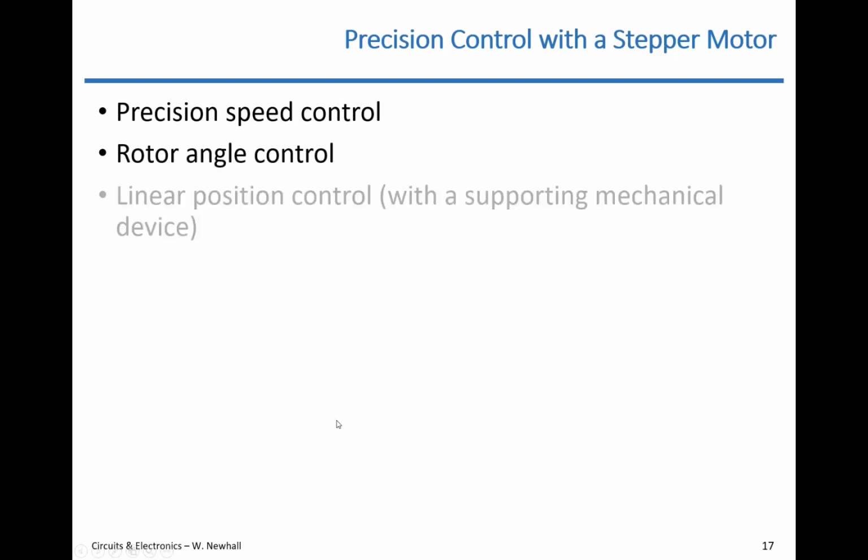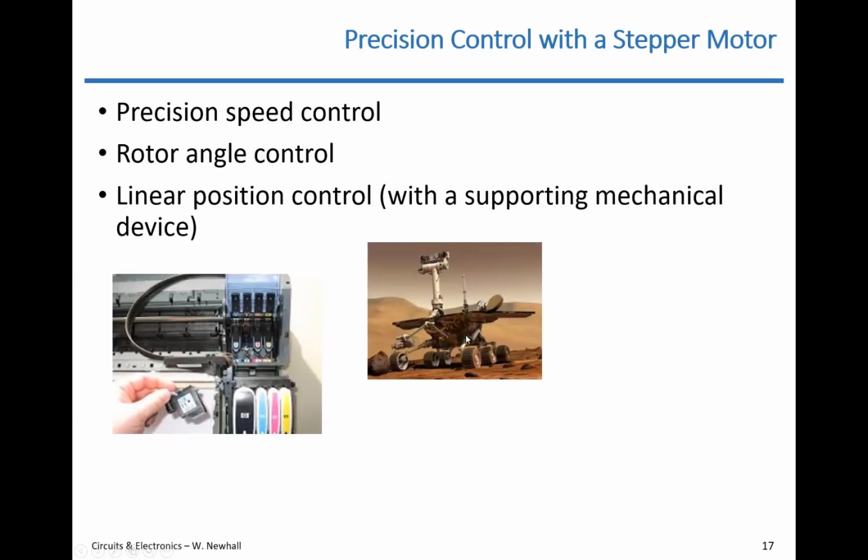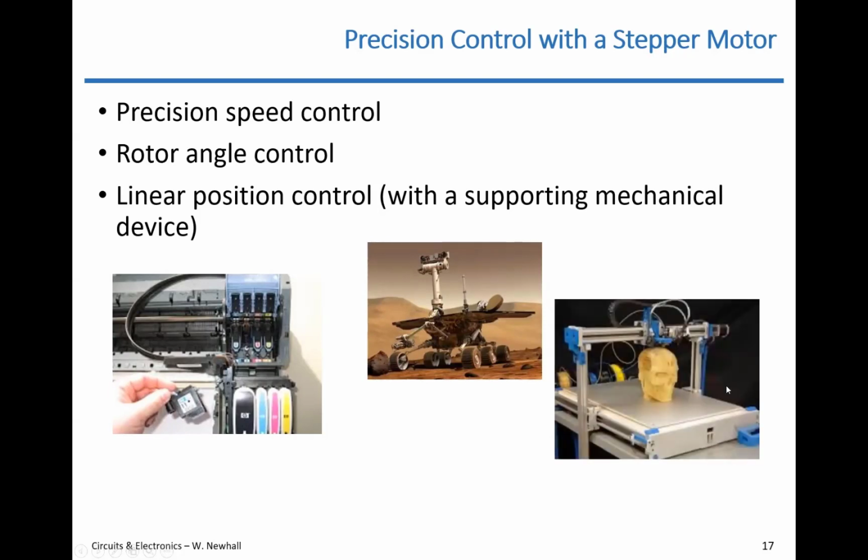You can control speed with a stepper motor. You can control rotor angle very precisely with a stepper motor. And then if you have a gear, a belt, a chain, you can control linear position very precisely. So applications are things like print heads on printers, where you need to displace the print head from a certain position, a very precise distance. If you're trying to point an antenna, let's say, from a rover on another planet, you need very precise control. So you might use a stepper motor to control the angle of something either directly or indirectly through gears. If you've used 3D printers, you've probably used something with a stepper motor, because again, maybe not obviously, you need precision control, X and Y control, and Z control of the head of the 3D printer, and also CNC machines.